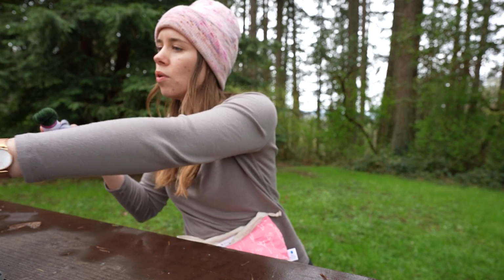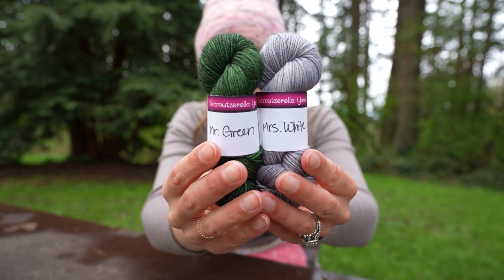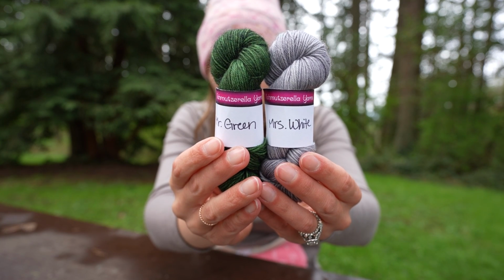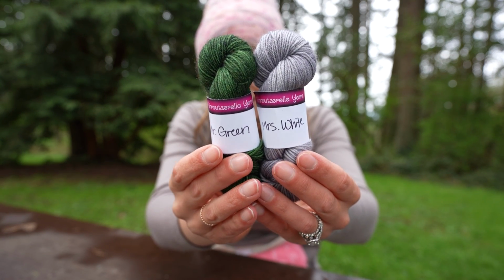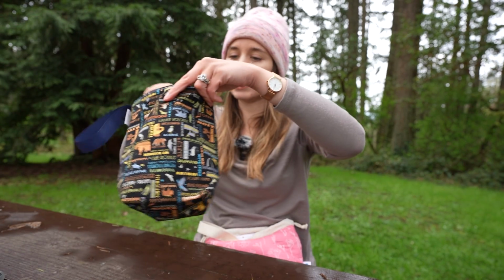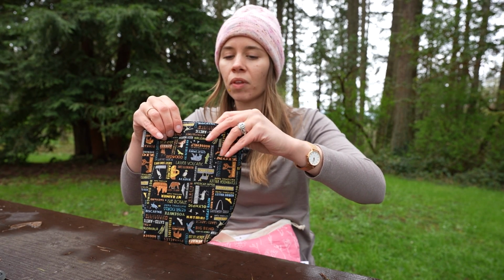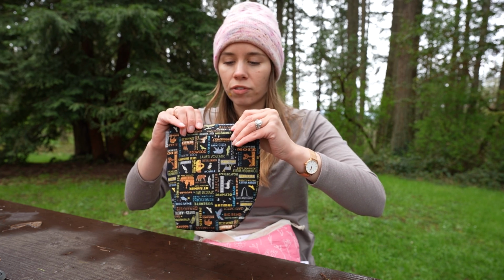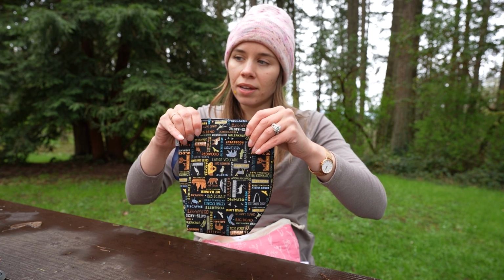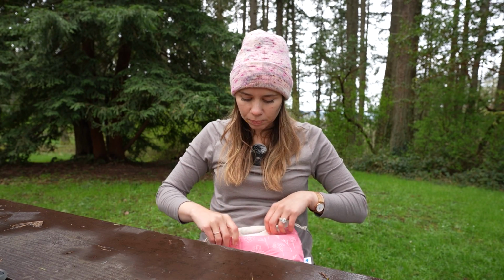And then Nicole is from Seattle, so she brought me 2 yarns from Washington from Smutzarella. So I can add these guys into my blanket, which will be really, really fun. I did not wind those up yet. I need to do that. I'm saving Washington yarns for after Oregon, or maybe after California, if I end up adding in California ones.